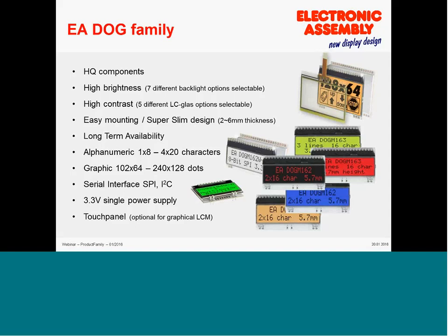And also for these displays, we are looking for only high quality components, also regarding the controllers, and that the controllers are very long available, that you can purchase these displays for more than 10 years. In the case of the dock family, the displays only have or provide serial interface. It's the, let me say, innovative design, because you don't need to spend 4 plus 3, so 7 or 11 ports from your microcontroller. You only need to spend 3 or 4 ports from your microcontroller to control the display.